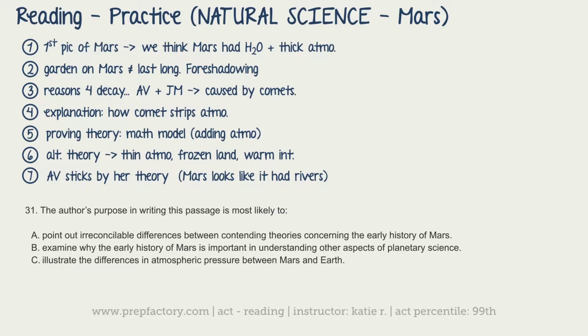Okay, C. Illustrate the differences in atmospheric pressure between Mars and Earth. Okay, that is super, super specific, because that is mentioned in one line of this whole passage, and that's not the primary purpose, because if you look at line 8, it's there for a couple lines. That's not the purpose of the entire passage. So then we're left with D. Report on recent theories and controversies in research concerning the early history of Mars. Now that's great, because that matches our prediction, and it has to do with everything we wrote down in our notes, and also it has to do with the title, The Mars Model. Okay, so we have the answer to 31, and it is D.